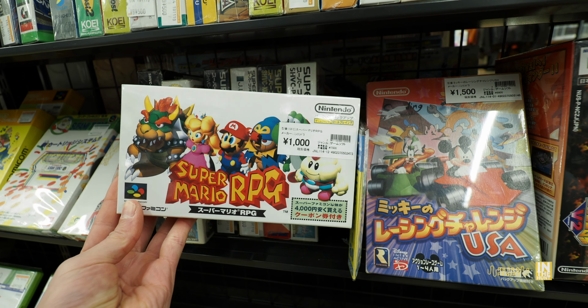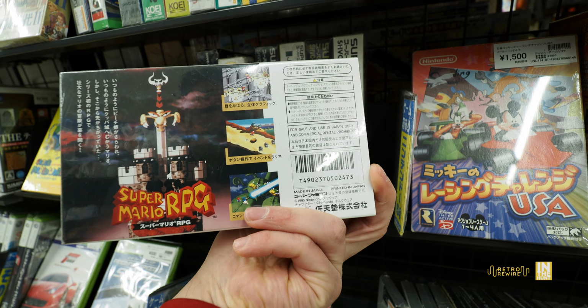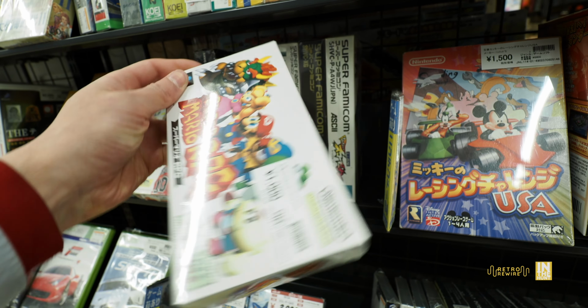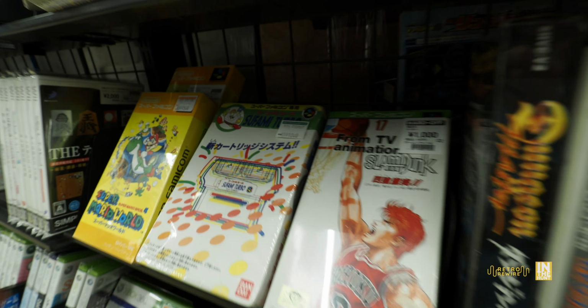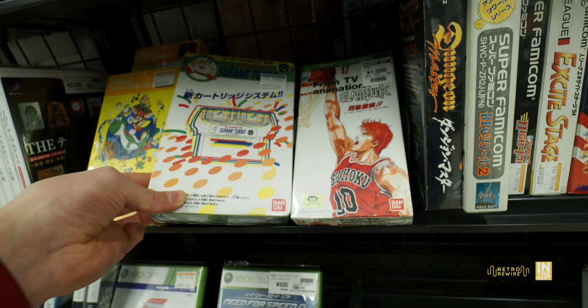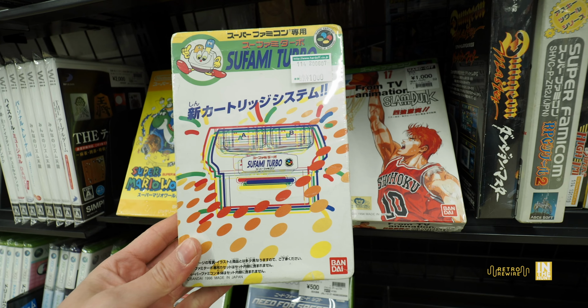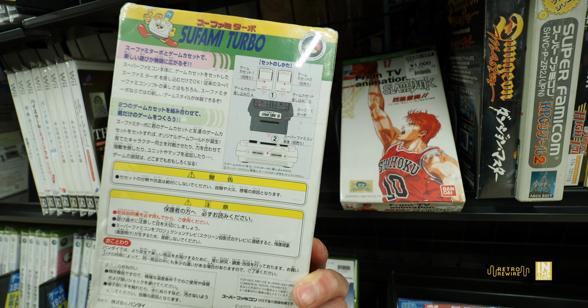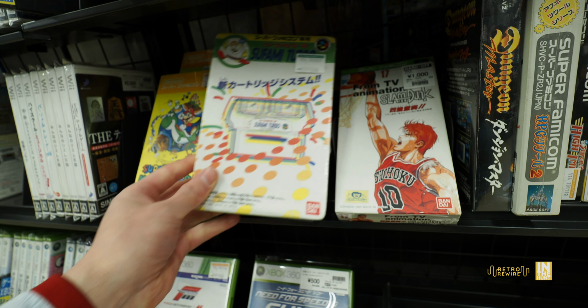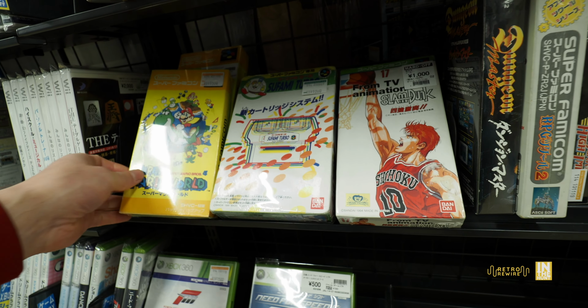We have Super Mario RPG for $10. Later, this went on to become Paper Mario in North America and I believe European regions. And I'm not sure what kind of accessory this Sufami Turbo thing is, but I've never actually seen this before, but definitely kind of interesting. Looks like a card reader of sorts.